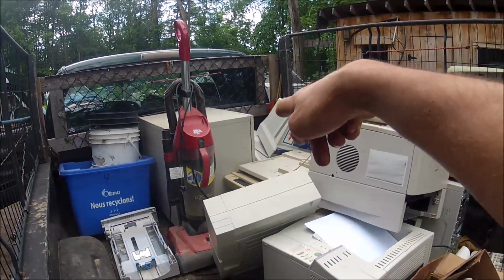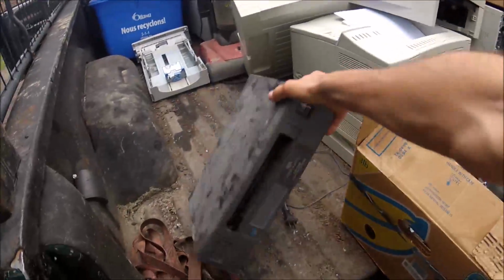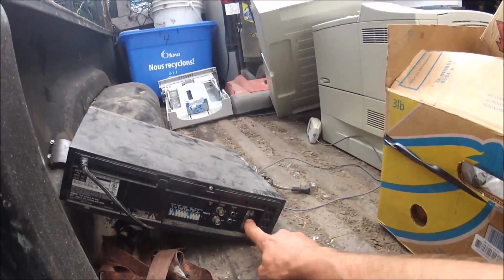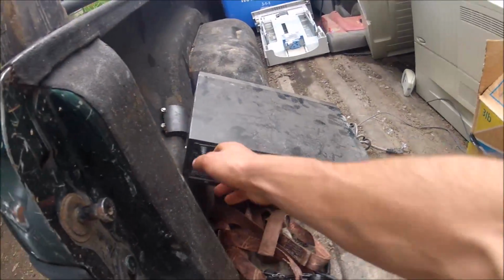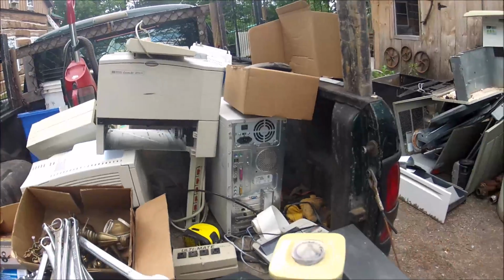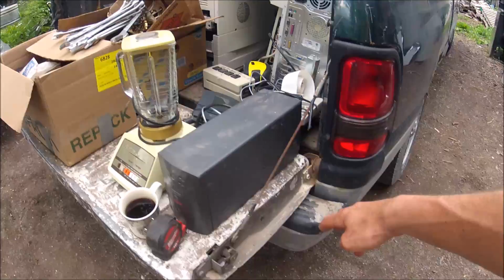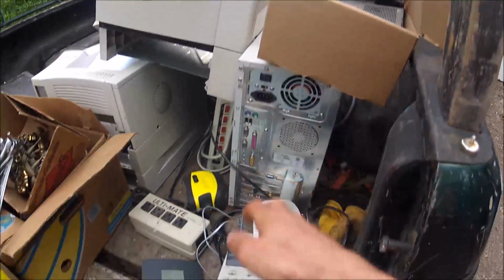That metal thing is really light. It's just a metal shelf. This VCR, I've never actually seen a VCR that has the VGA connector before. They could be quite common. Maybe I just never noticed it before. And an old computer, has a floppy drive. It's pretty old. No hard drive though. Battery backup. This old blender. And telephone. All in all, it's a pretty good day.